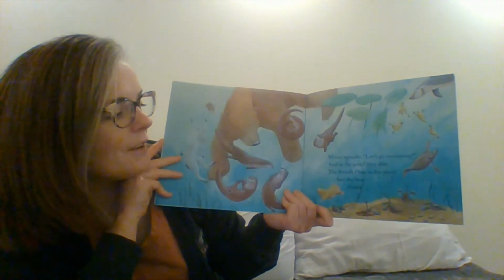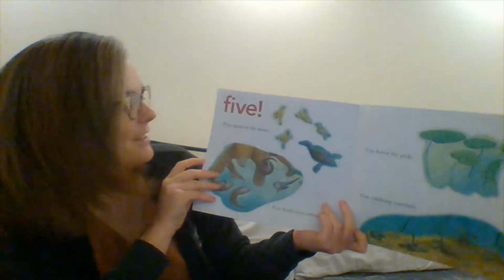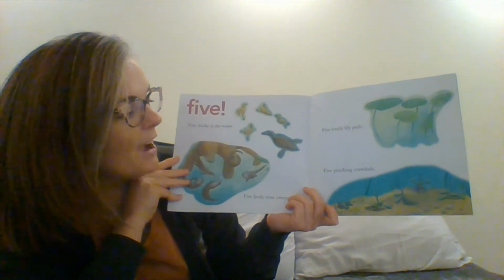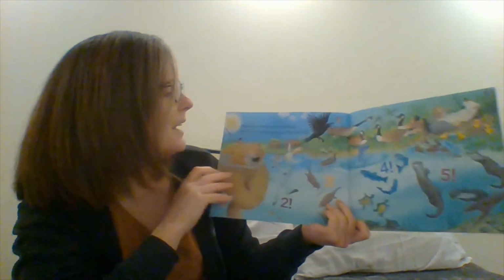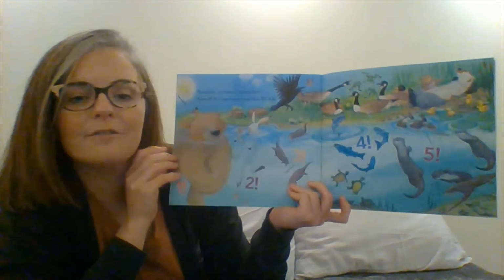Mouse squeaks, "Let's go swimming," and in the pond they dive. The friends float in the pond, and the bear counts: 5. 5 ducks in the water, 5 lively river otters, 5 lovely lily pads, 5 pinching crawdads. Numbers, numbers everywhere. Now you can count just like Bear. 1, 2, 3, 4, 5.